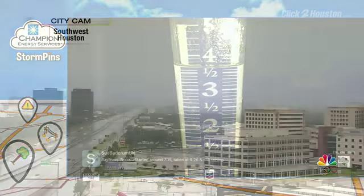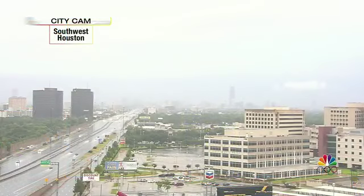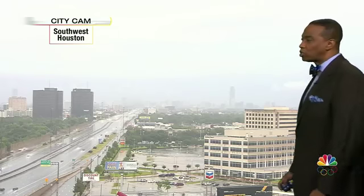We have tremendous amounts of rain. Now we're waking up this morning to another rainy start. Southwest Houston, looking at the Southwest Freeway, plenty of rain out there with the temperatures cool. This is what the temperature should normally be this time of the year. Now we're in the mid-70s, 75, 76, 77 degrees.